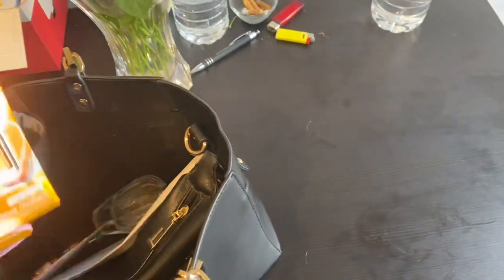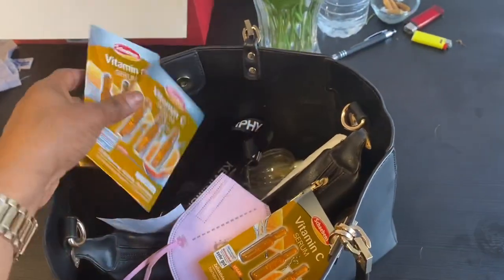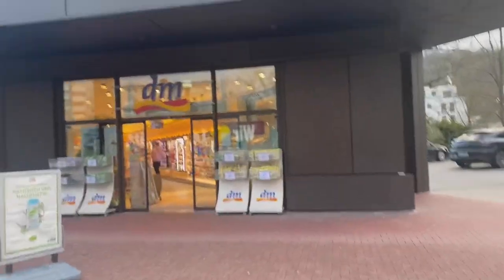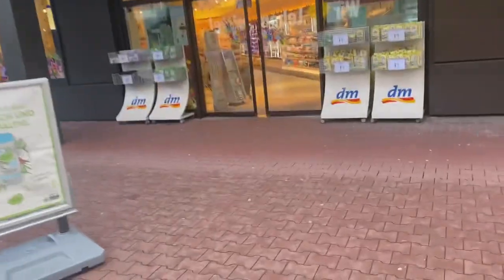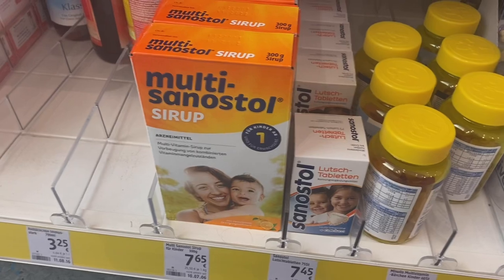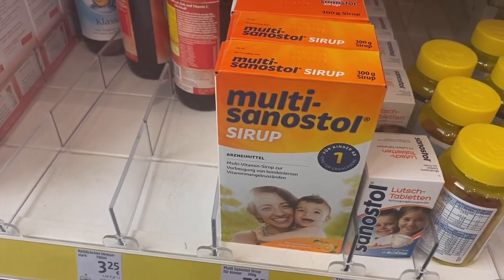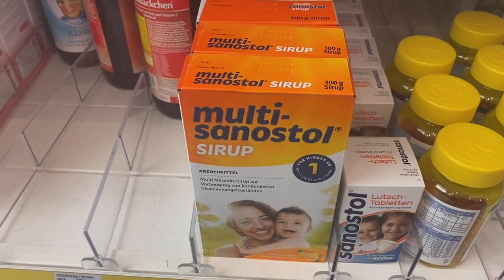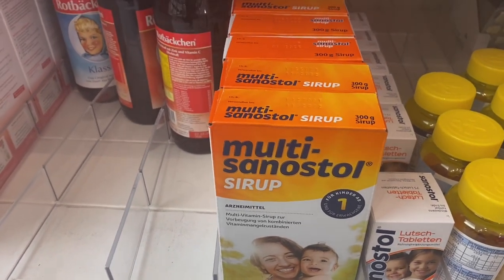Actually, I bought this particular one on my way coming today. My favorite place to shop for my home. So then now, I think it's here. I think this one is for children. So if your kid is not eating well, you can just buy this for them. This is not what I want.